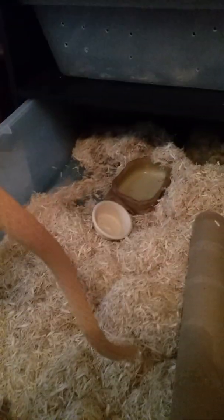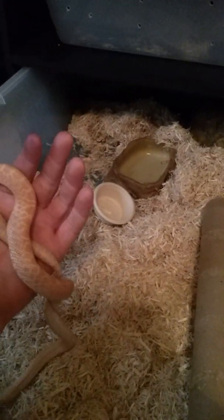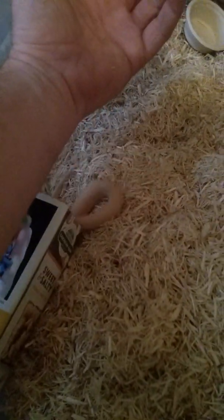But this is Crimson. He's super chill. I don't really want to mess with him too much right now because he is in shed, and I don't want to stress him out. But you can tell he's super chunky. He's being really lazy right now, but he's a total sweetheart. We absolutely adore him. And here in the next few years, we'll have some babies out of these two. Okay, bye, buddy. And have some really cool bull snakes if you guys are ever interested.